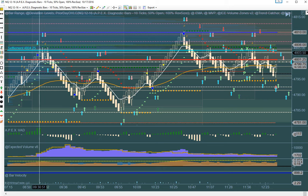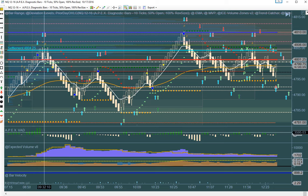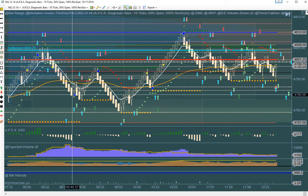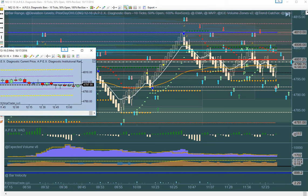So we have tight coil chop, and a lot of times I use these mini magnets as breakout points. It looked like we had green divergence, so I'm going to be going short. We're going short, and this ZOI was not put in yet, I don't think. I don't know for sure. So we're in, and it goes down, and I'm pretty sure that I looked at the IR indicator to see where I wanted to head.